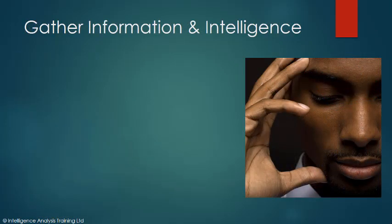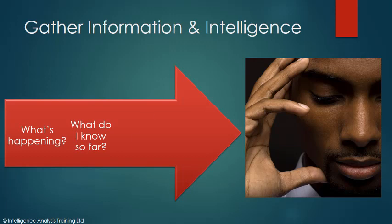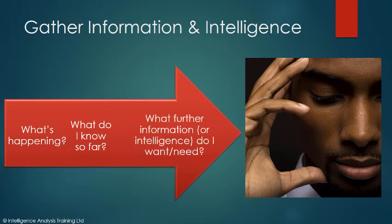Gather information and intelligence. During this stage, the decision maker defines the situation, in other words, determines what is happening or has happened, and then clarifies matters relating to any initial information and intelligence. Initially, the decision maker needs to consider three basic questions. They are: what is happening? What do I know so far? And what further information or intelligence do I want or need?